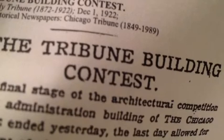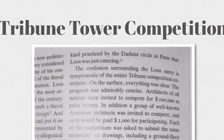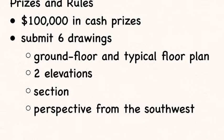The contest was announced by Robert R. McCormick and Joseph Patterson on August 18, 1922. They offered a $100,000 cash prize, and the first prize winner would get $50,000. For the competition, each submission would include 6 drawings: the ground floor and typical floor plan, 2 elevations, a section model, and a perspective from the southwest view.